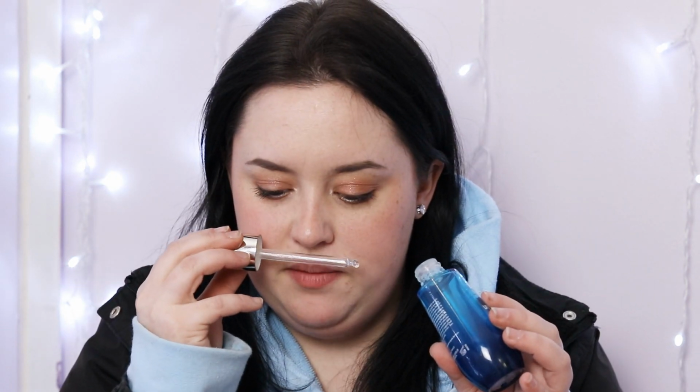Will I repurchase it? I think I might, just because I really like it. It is $91 though, which is kind of expensive for just a serum sort of thing. I really didn't love the scent of this, to be honest. It's not my favorite. It's kind of a clean smelling scent, but there's definitely a tinge of mustard and I don't like it.